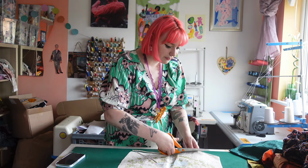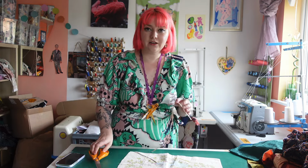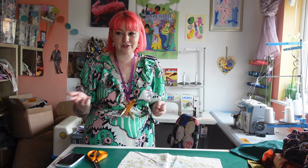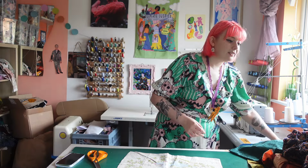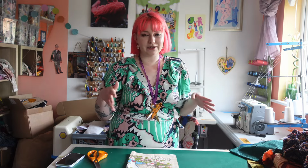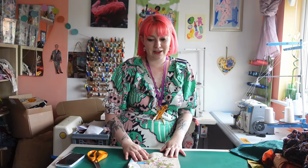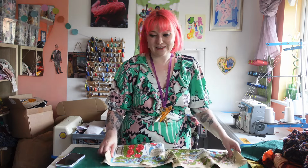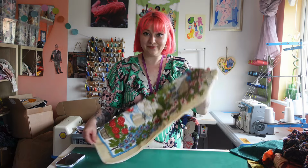Because of the positive response from that, I just started using more and more tea towels in different ways, different silhouettes, different styles, and it really kicked off my business for me, which is great, and it allows me to try out different ways of experimenting with scraps and things like that. So yeah, I'm very pleased that I went down that route, and very pleased that I still am doing tea towel stuff.